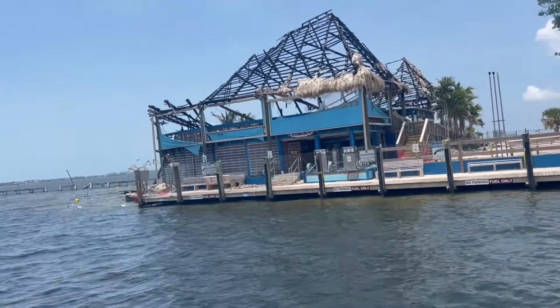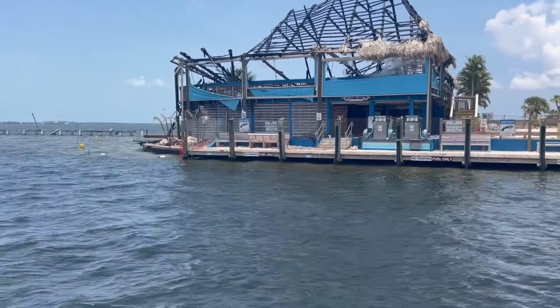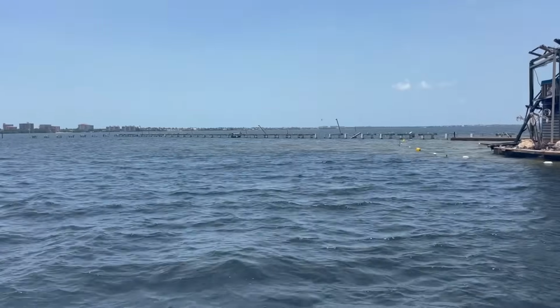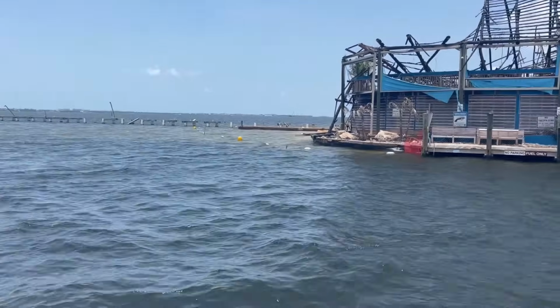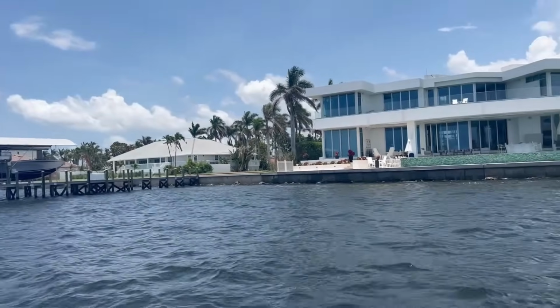So yeah, this is what's left of the boathouse. Really kind of sad, because it was a fun spot to just hang out. There used to be a pier that ran all the way out. You can see it's still damaged from Hurricane Ian. But this will all be finished up in a couple of years, and hopefully better than it was prior.